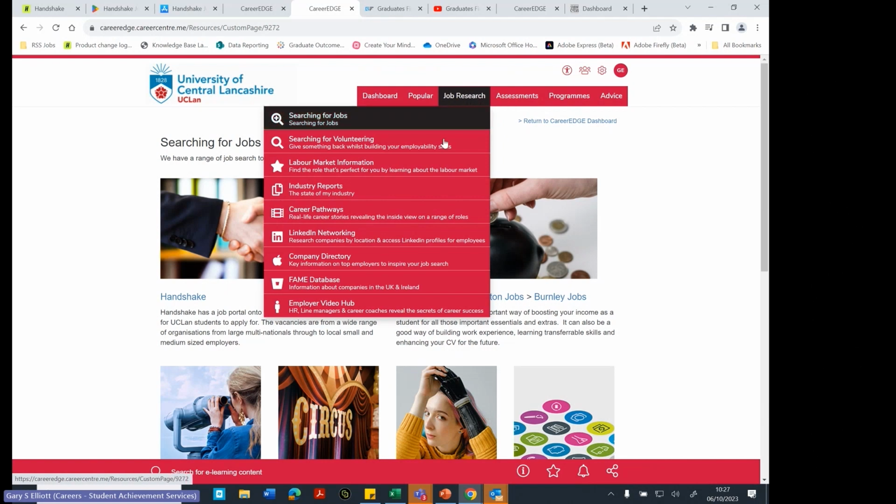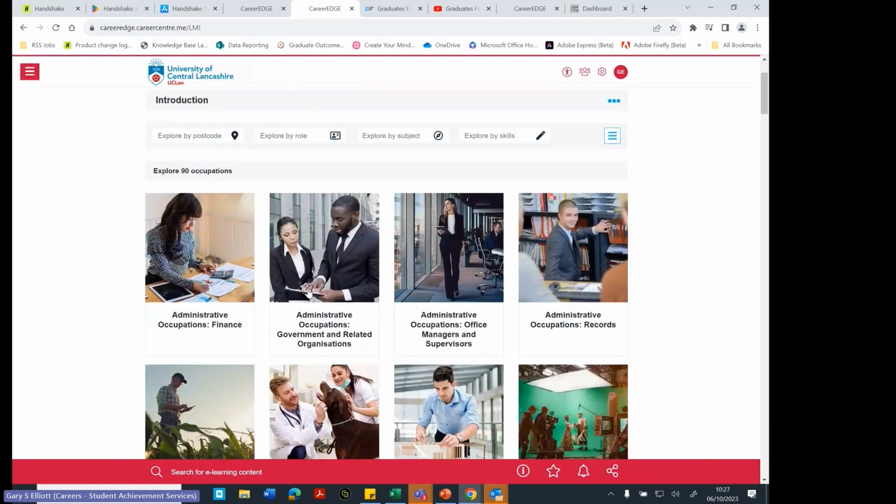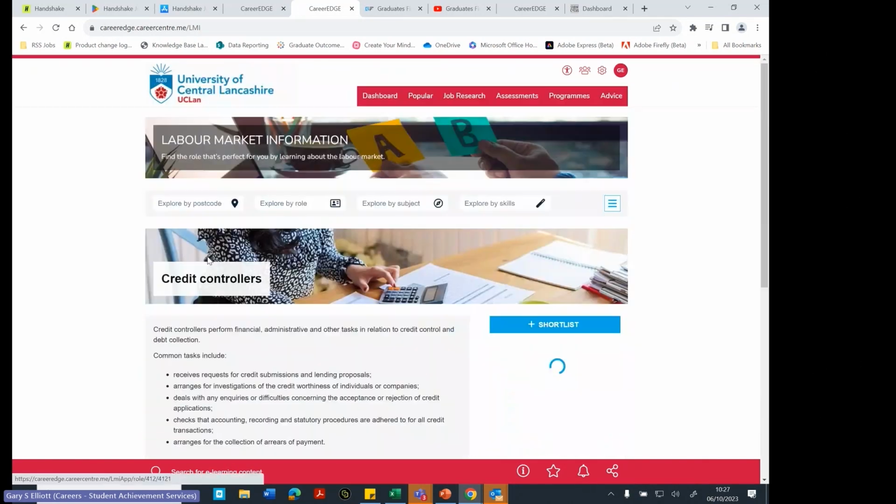Also in the job search area, I should mention there's labour market information, and this is quite useful because you can actually drill down into lots of different sectors and find out about lots of different roles.